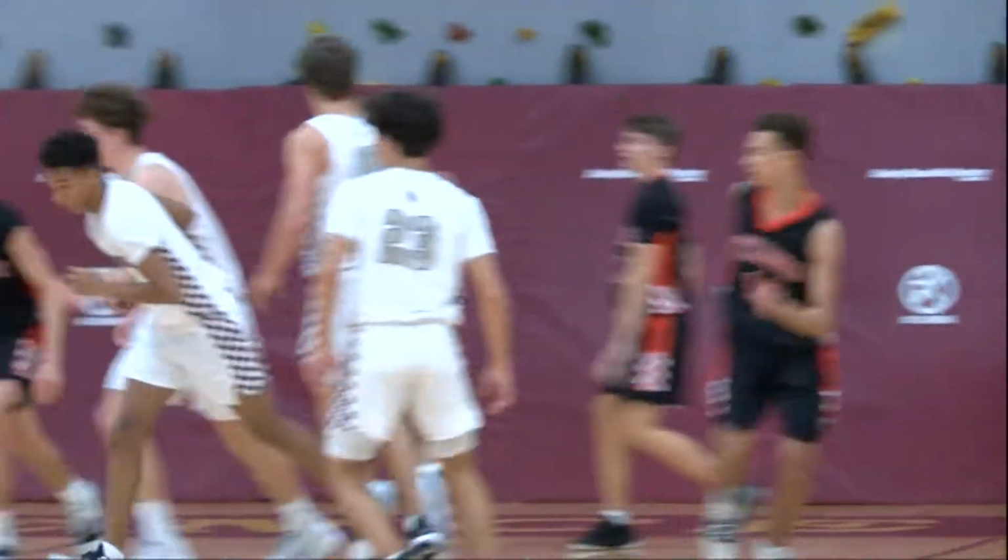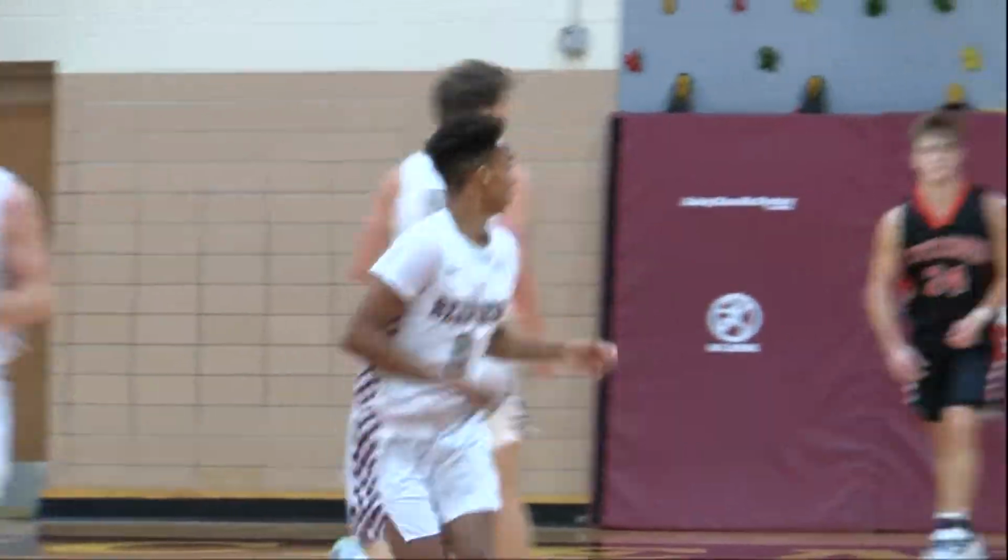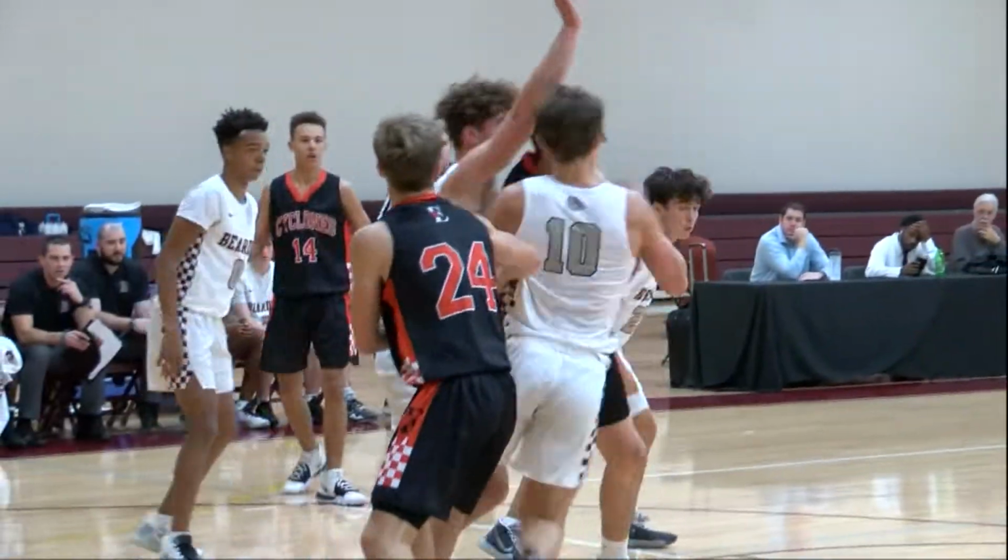And at the other end, we see a brother-to-brother connection. Isaiah Breadwood throws it ahead to his younger brother Elijah, who gets the reverse layup to go. But Elizabethton wouldn't let a little adversity hurt them.